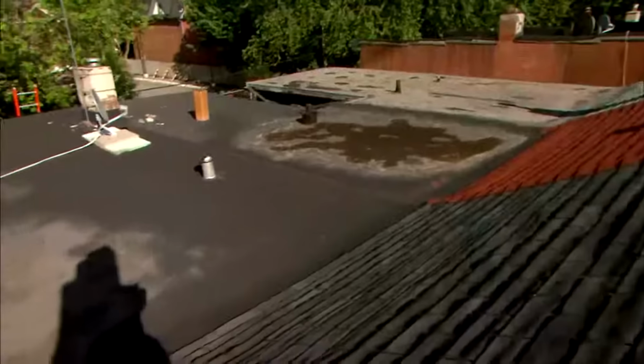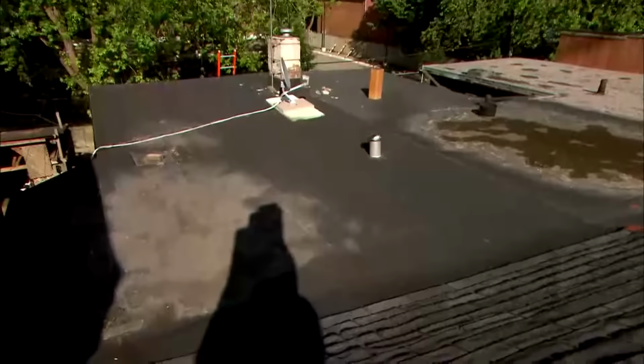Well, he thought the home inspector did this, right? So what am I gonna do? I'm gonna come in, I'm gonna do a home inspection. I'm gonna bring in the right people, and we're gonna make it right. That simple.